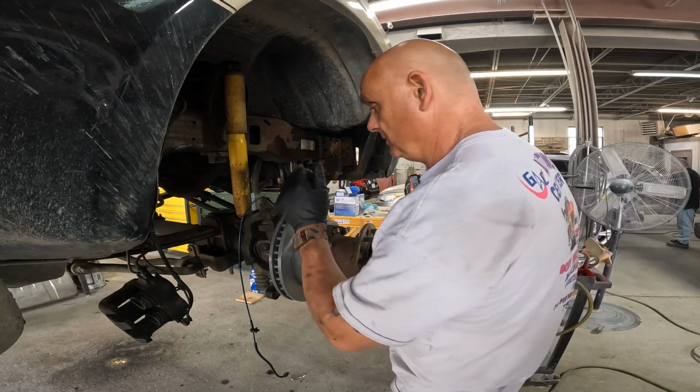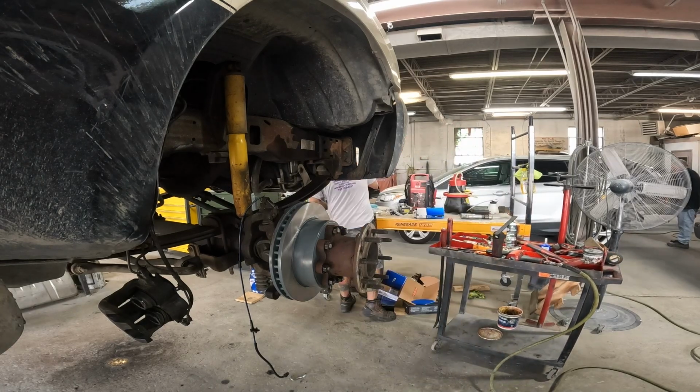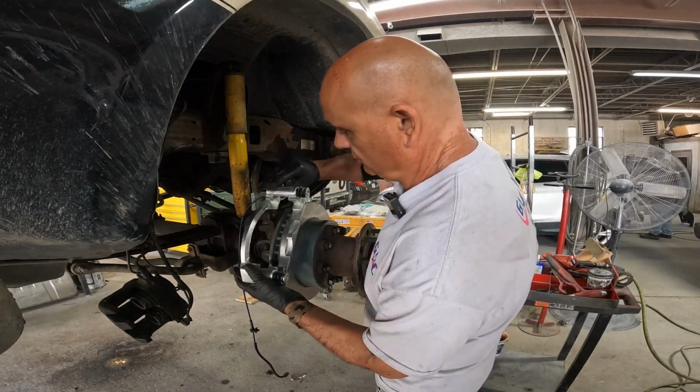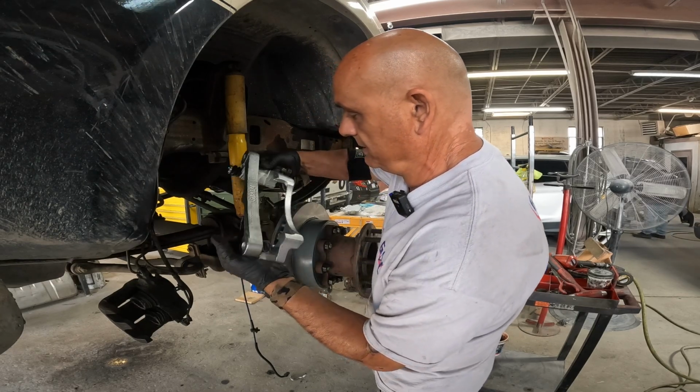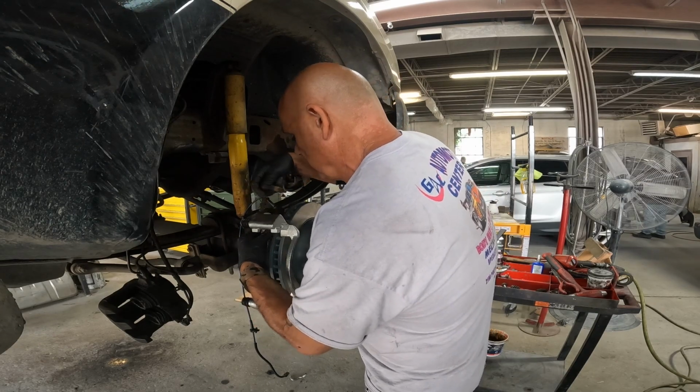Pretty sure the new caliper is going to come with a bracket. We're going to go ahead and use that, and it does. This is the new caliper bracket. Make sure you put it on the correct way. What is going on here? Can't see up from down sometimes.